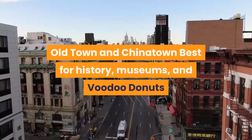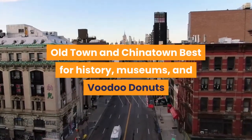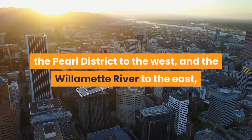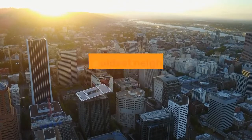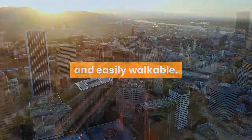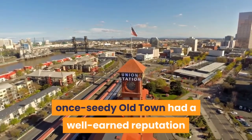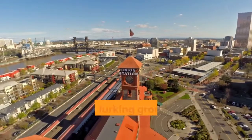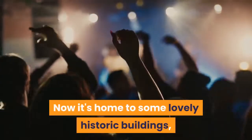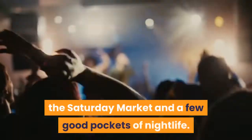Old Town and Chinatown: best for history, museums, and voodoo donuts. Nestled between downtown to the south, the Pearl District to the west, and the Willamette River to the east, Portland's oldest neighborhood is super compact and easily walkable. The core of rambunctious 1890s Portland, once seedy Old Town had a well-earned reputation as the lurking ground of unsavory characters. Now it's home to some lovely historic buildings, plus Waterfront Park, the Saturday Market and a few good pockets of nightlife.